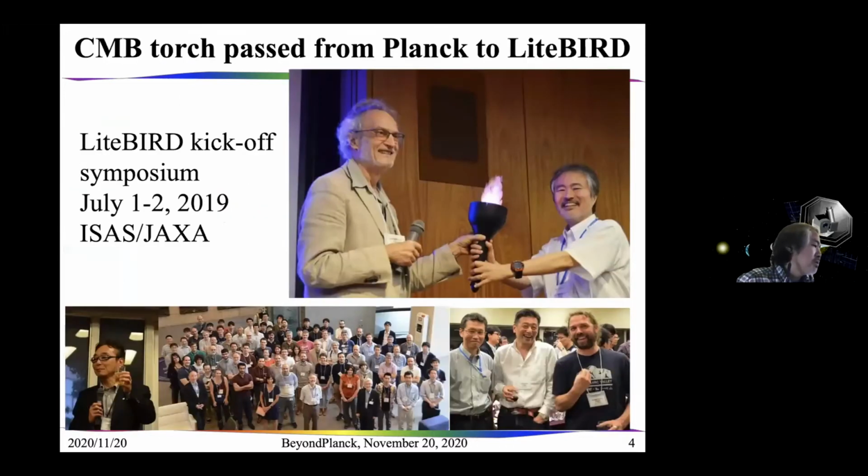After this selection last year, JAXA held a kickoff symposium on LiteBIRD. Here are some photos during the symposium. The CMB torch was passed from Planck to LiteBIRD at the symposium. So this is a torch. Of course, it's an imitation I borrowed from Hitoshi Murayama, who was the ex-director general of Kavli IPMU. According to him, he bought this for something like $10 at the San Francisco airport. Anyway, I think it's quite appropriate to talk about LiteBIRD at this BeyondPlanck workshop because this torch was passed.